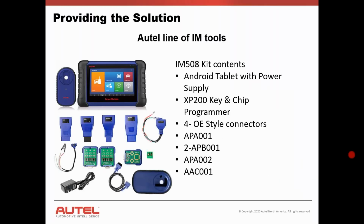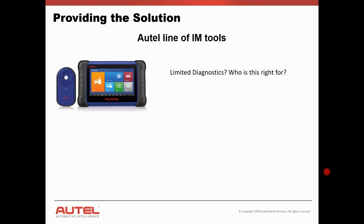So what's included in the kit? Included in the kit in the IM508, of course, you have your Android tablet and power supply. That's going to be based on the MX808 chassis like we had mentioned. You get the XP200. The XP200 is this blue box down here at the bottom. That gives us the ability to read and write keys. So that's our key learning device. We also have connectors, which are not really going to be used too much in North America, but maybe in other parts of the world, depending on the vehicle that you're working on, along with our EEPROM boards and our clips to be able to do in-circuit and out-of-circuit key programming and diagnostics.